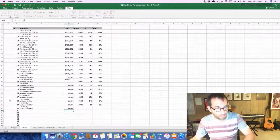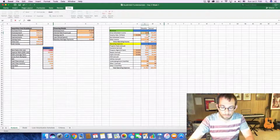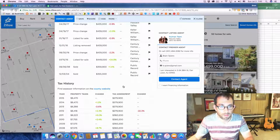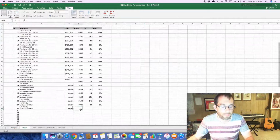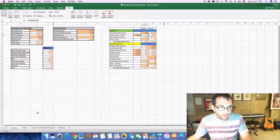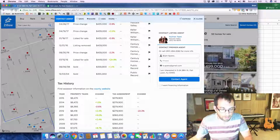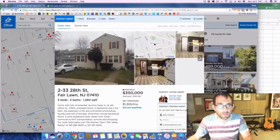Stick that in there. And over here, and do a reverse 1%. And look at the taxes. What do they say? More or less the same. What are we getting? Also cash flow. 174, 4390. 174. Question is, will these cash flow if we're putting in actual market rents? And that's what we'll find out when we look at the ones that might be interesting later on.